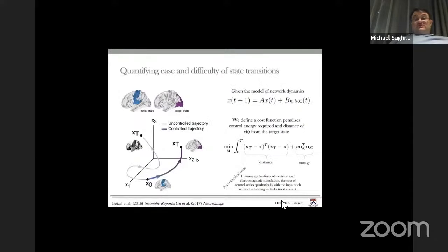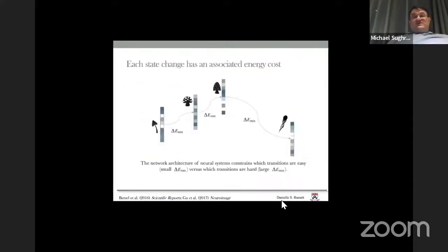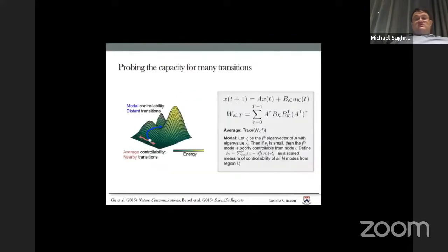So you can calculate this. You can actually calculate the entire landscape of how different energy states happen in the brain, and you can plot out the transitions. How easy is it to get the brain into all these states?